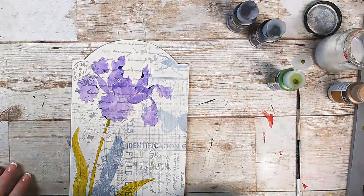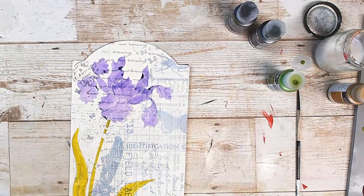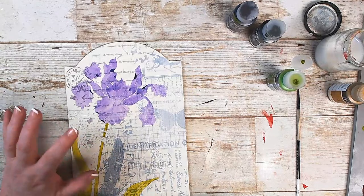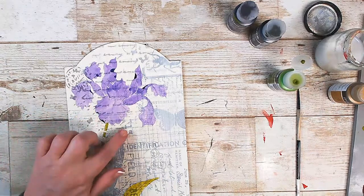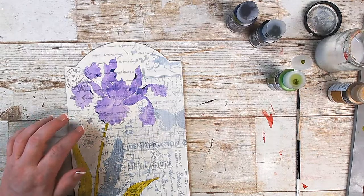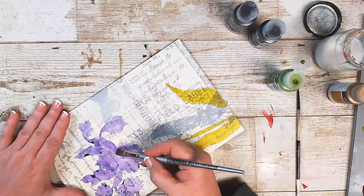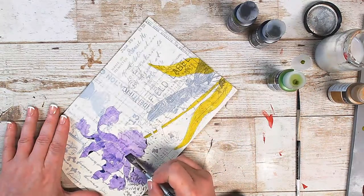Now I'm going to switch to a 5/8 angled shader. I'm using a faux squirrel just because it holds a lot. And remember, from this point on, we're going to be using heavily thinned color. So I'm going to start with the folds on this forward petal here. And I'm going to go into my mixture of my heavily thinned diox. And yeah, it's kind of a float, but it's kind of not. I'm just sort of patting that color in.